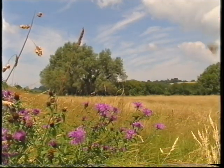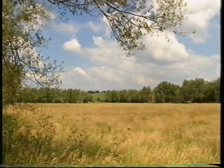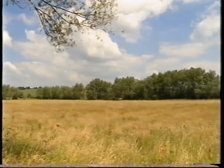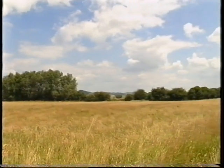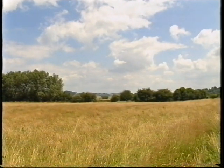Three years ago, this habitat was under the same threat which has destroyed 98% of all similar meadows since the war. Changing farming methods are thought to have left 1 in 10 plant species extinct.